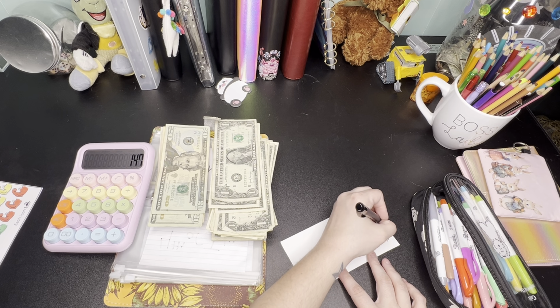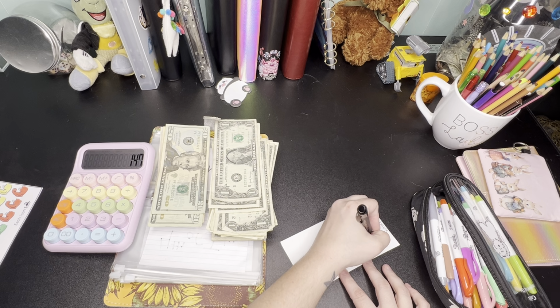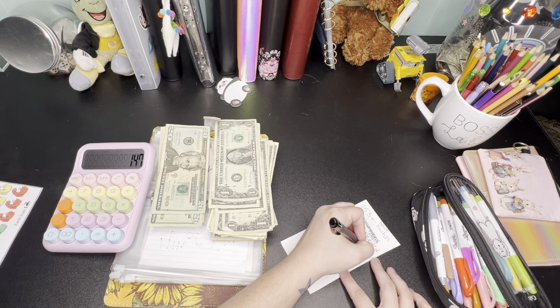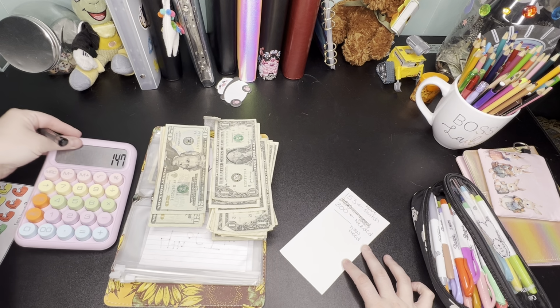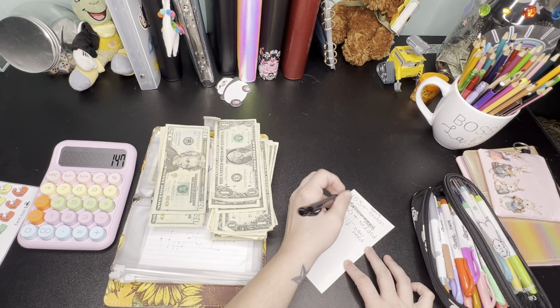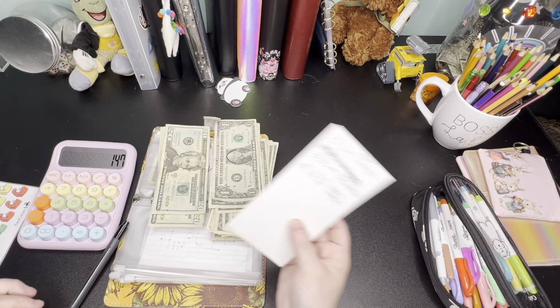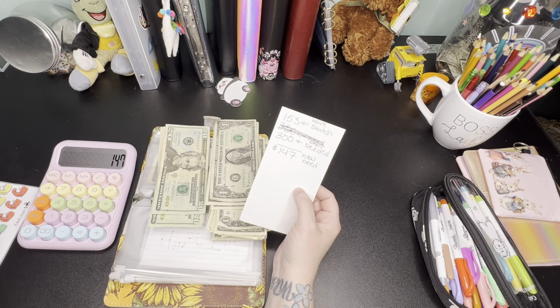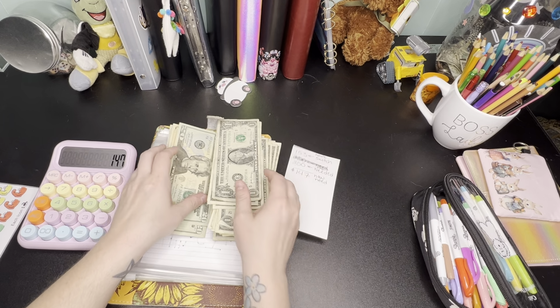so we have, and this is the total needed, now need 147. So $147 is what we need, you guys, for this Nintendo Switch OLED specifically for my kiddo, because you only turn 13 one time.